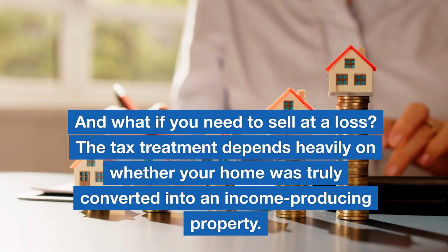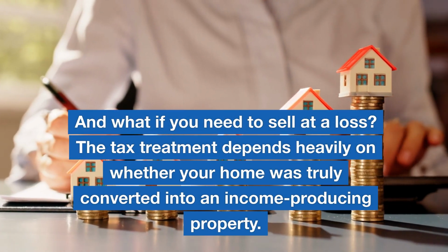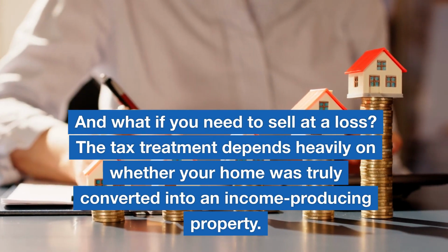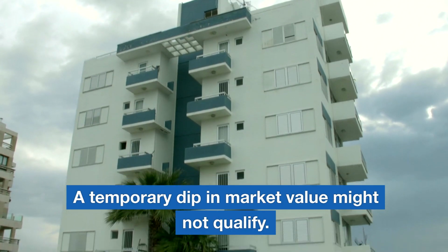And what if you need to sell at a loss? The tax treatment depends heavily on whether your home was truly converted into an income-producing property. A temporary dip in market value might not qualify.